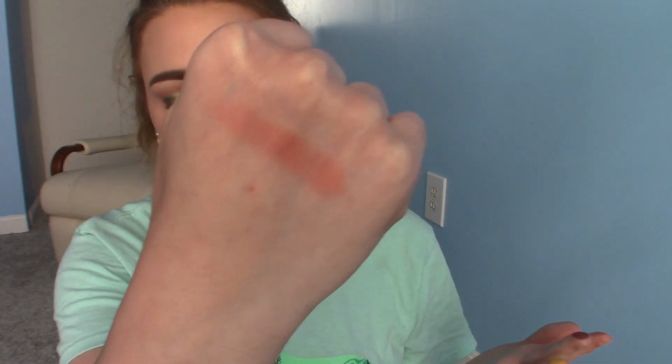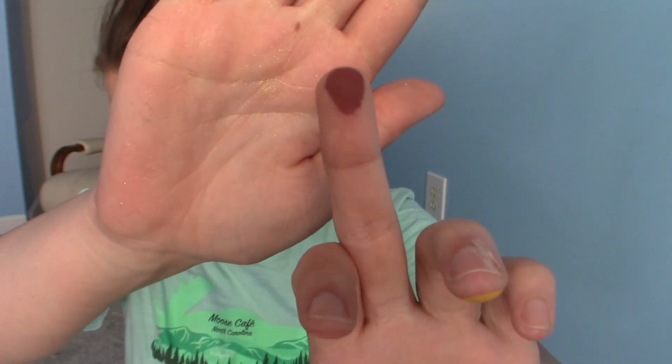So okay, here's the shade Romantic, which is a light matte pink shade. And the mattes I'm going to build up just a little bit more for the sake of camera. The mattes are really smooth and they're easy to blend. Now the darker shades do take a little bit of extra work to blend, but I think that's just darker shades no matter who you are, what formula you have, darker shades take a little bit of extra work. So if these matte shades seem to be swatching funny, I'm going to equate that to using my left hand. But here's the second matte shade in the palette called Love.